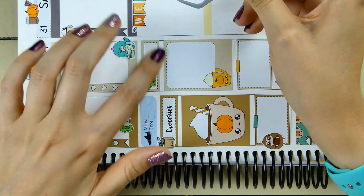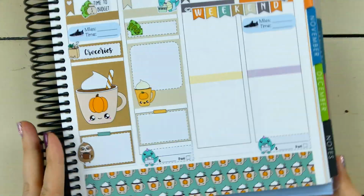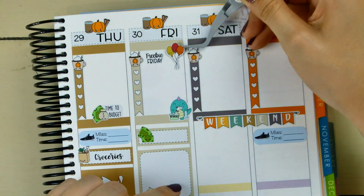I am so thankful that these stickers are removable and repositionable because the spacing to me is a huge key part of making sure that my spread looks the way that I want it to look.